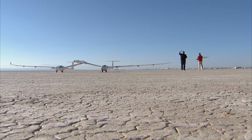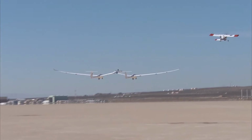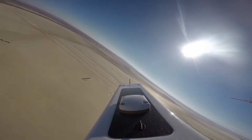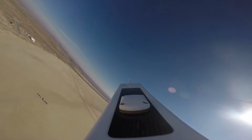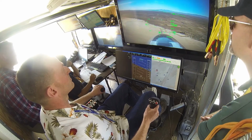I like to say that we do the stuff that's either too dangerous, too boring, or not enough money for. For instance, the T-GALS. It's kind of a wild concept. You would never build a manned airplane right off the bat. So we build a subscale model, prove the concept, and then go forward with that technology.